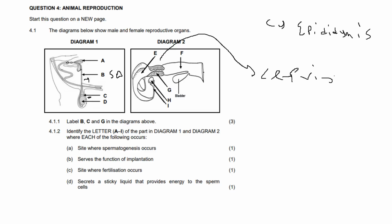Identify the letters A to I in diagrams 1 and 2 at which each of the following occurs. Site where spermatogenesis occurs. We know that occurs in the testes, and the testes is letter D. Okay.